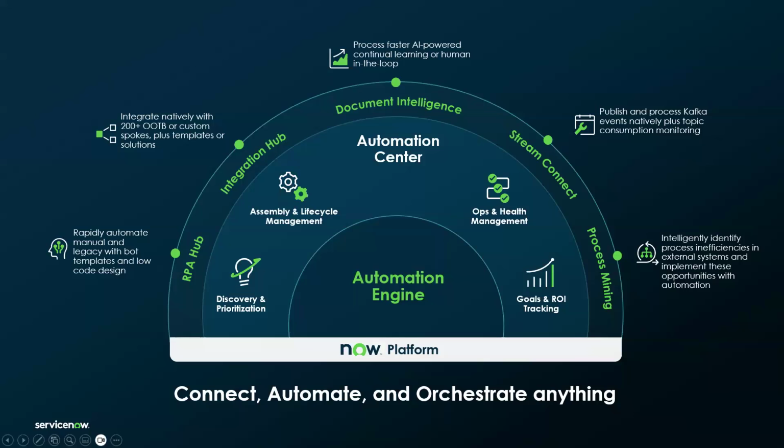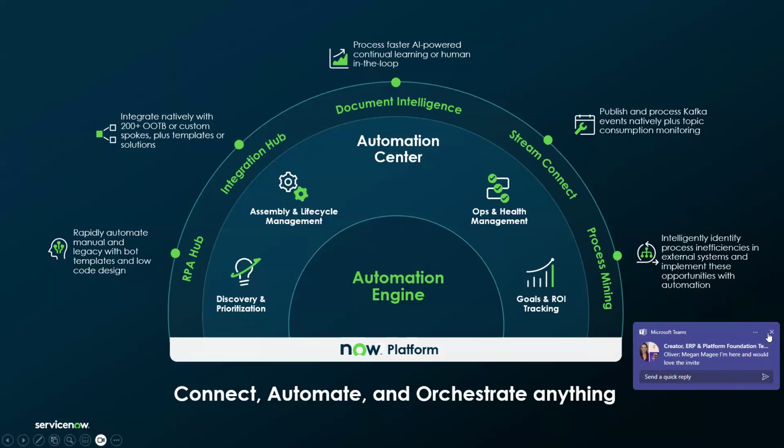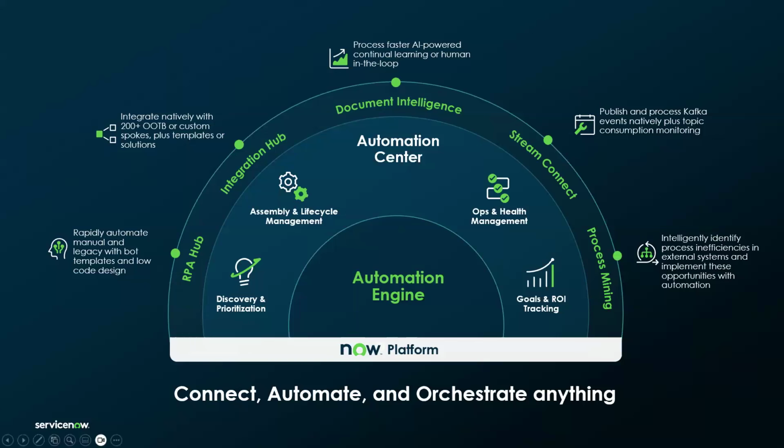Stream Connect for Apache Kafka, to ingest Apache Kafka data to and from the Now platform. AI-powered document intelligence, to extract data from documents and integrate them into ServiceNow workflows. And then lastly, Automation Center to manage it all. Right? Automation Center has complete end-to-end visibility over all your automations. It's vendor agnostic and it allows you to look at automation, operational health, but then also just the business value you're getting, right? The ROI on all these automations.